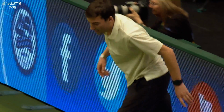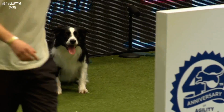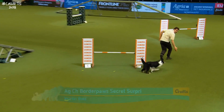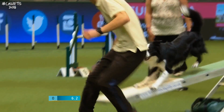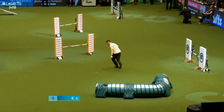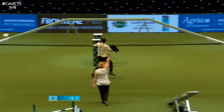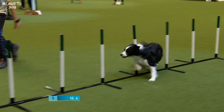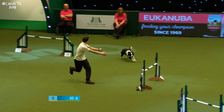Martin Reed, consistent member of the British setup and Spring, 5-year-old Border Collie, raring to go on the European and the World team last year, this combination. Seen how quickly these rounds can unravel, just a blink of an eye, a slight bit of miscommunication, and it all goes wrong, and that's the beauty. And there's a pole down there. That'll be 5 faults.